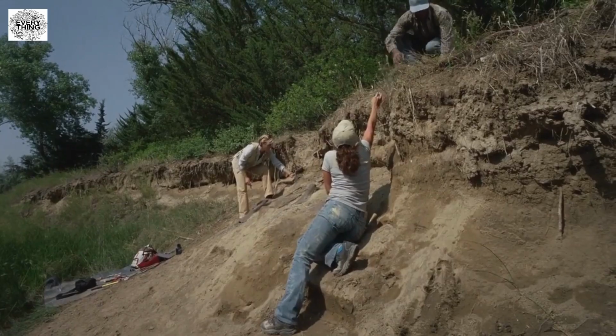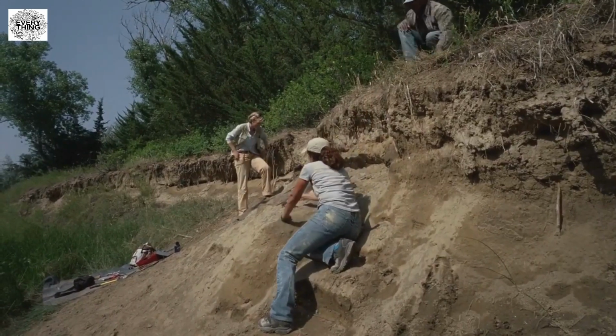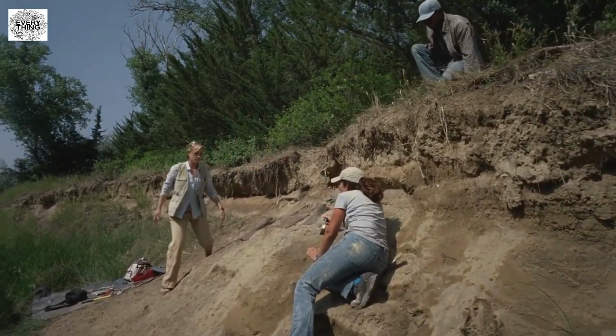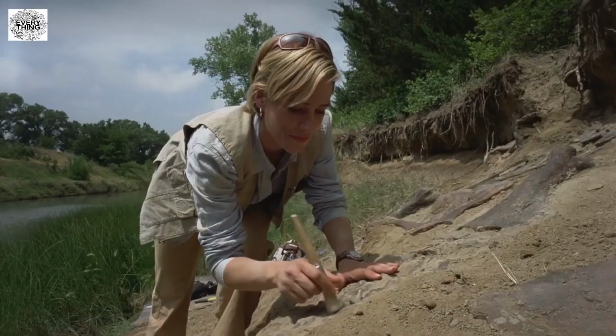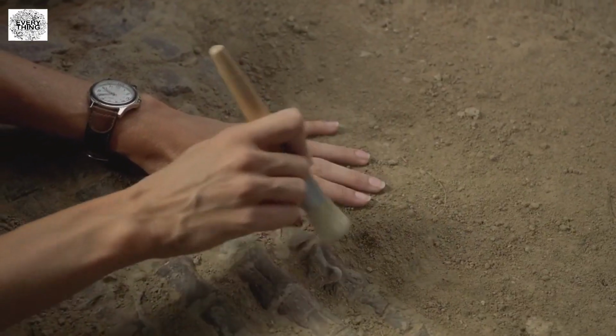How are we going to take it out? We may have to plaster the whole thing and take it out and jack it. Hey, come check this out. There was something unusual about one of the rear flippers. A shark's tooth embedded between the bones.